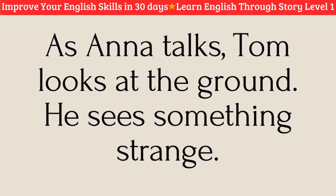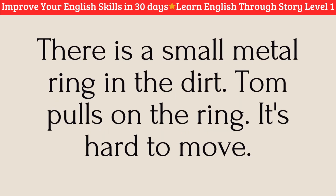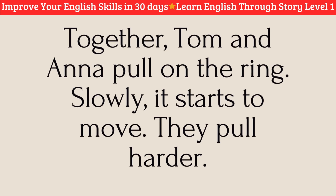As Anna talks, Tom looks at the ground. He sees something strange. "Anna, look," he says. He points to the ground. There is a small metal ring in the dirt. Tom pulls on the ring. It's hard to move. "Help me, Anna," he says. Together, Tom and Anna pull on the ring. Slowly, it starts to move. They pull harder.